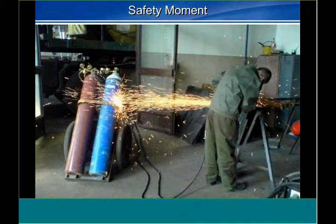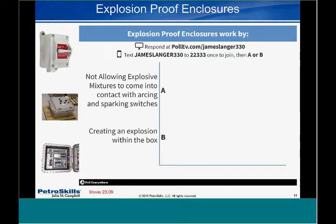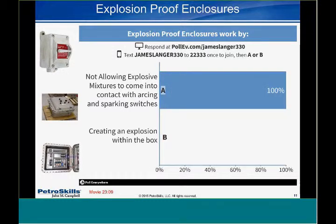Okay, so I want to talk about ignition sources and classified areas. Clearly, there's a problem here with this guy grinding next to the explosion-proof enclosures and how they work. These are just some examples; I'm sure you've seen them in the field or offshore. The way they work is by not allowing explosive mixtures to come in contact with arcing and sparking switches, or they actually create the explosion within the box.